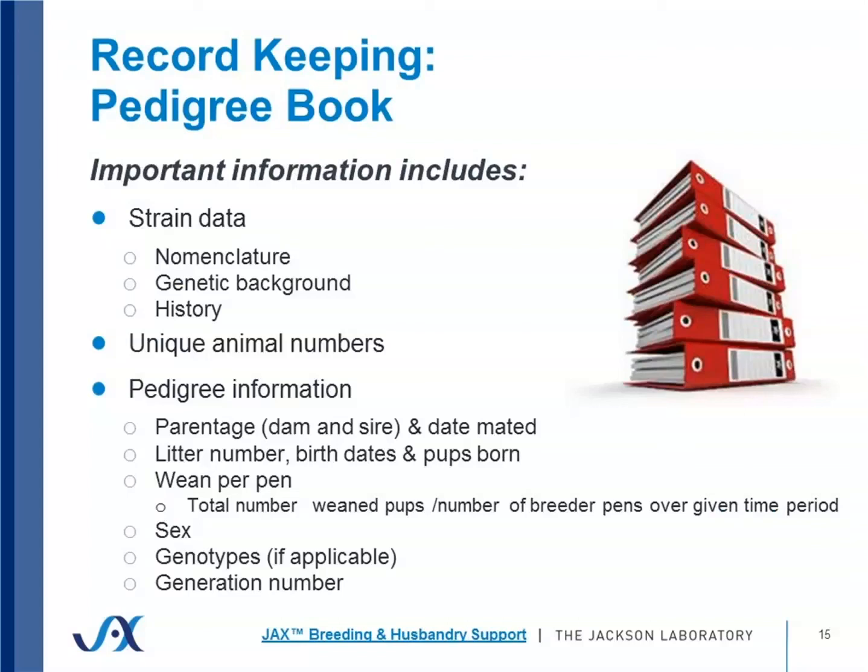Important information to maintain for each strain includes nomenclature, genetic background, and strain history, which is basically all the information you can obtain about the mice before you receive them, as well as records of everything you've done with those mice. For example, backcrossing, intercrossing, cryopreserving, etc. Other important data to record include unique animal numbers, used for tracking mice used in your experiments, and all the breeding information related to each of your colonies.